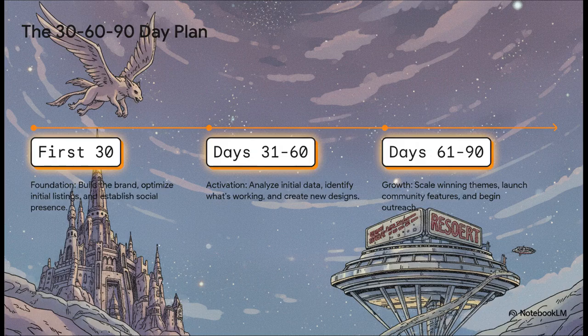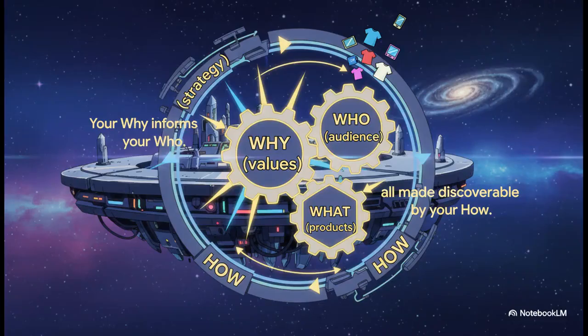In the second month, you start analyzing that early data. What's getting views? What's actually selling? And you let that data inspire your next wave of creations. Then, in the third month, you double down on what works, scaling up the winning themes to build real, sustainable momentum.